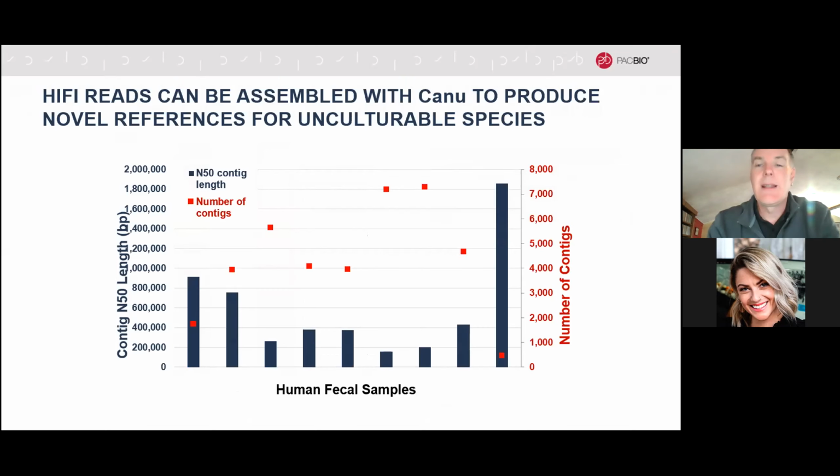So moving on a little bit about assemblies now. Rather than just going from raw data and looking for functionality, if we do go to making these assemblies, you can use a tool called Canu, which is very good for PacBio data to make these assemblies. And again, some examples here from those 9 fecal samples that we showed earlier, using Canu.